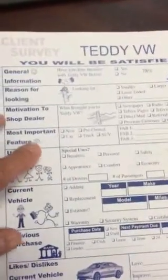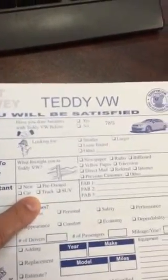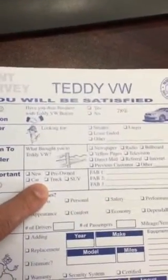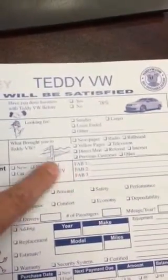We want to know what the most important feature is. What is their hot button? Are they a budget buyer? Are they an economy buyer? You need to find that out here. What features, advantages, and benefits, what features they like.